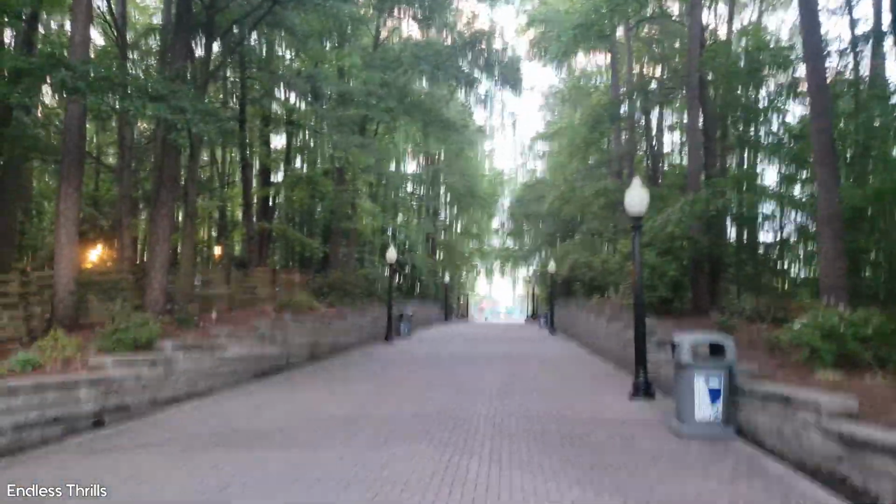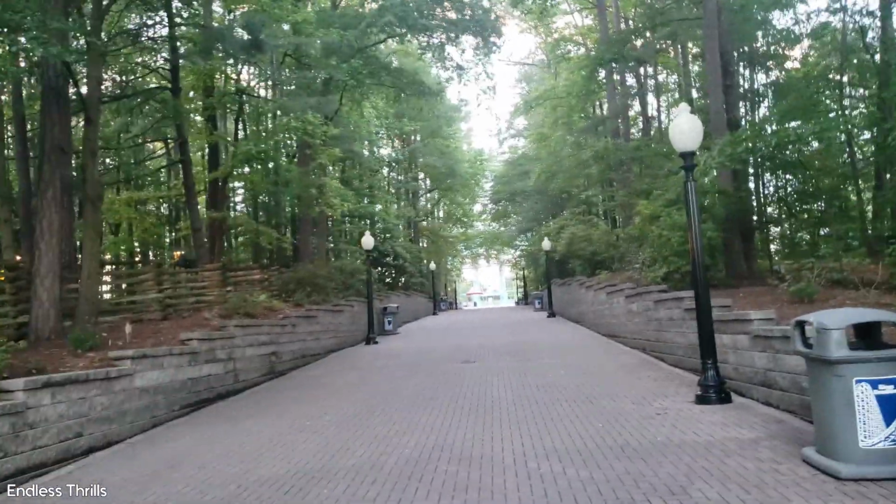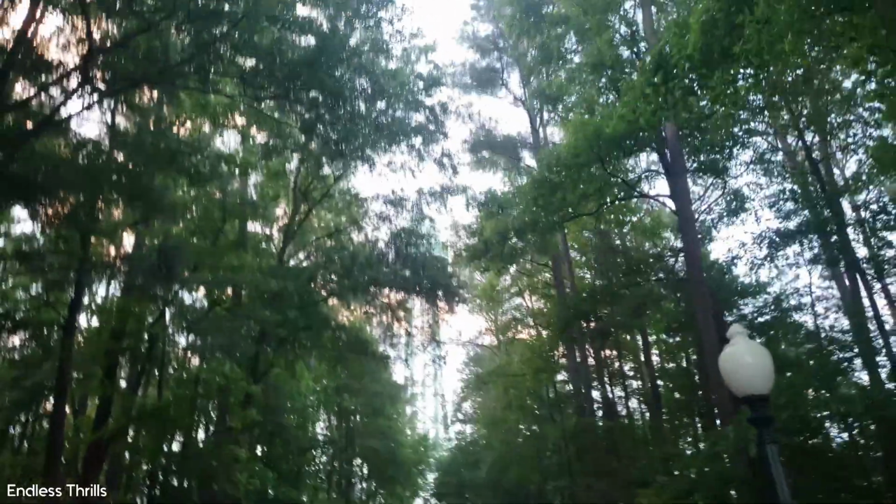There's this cool walkway towards the Eiffel Tower over here. It's kind of cool. It's like in a forest.